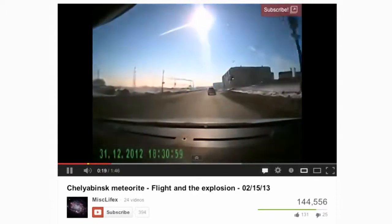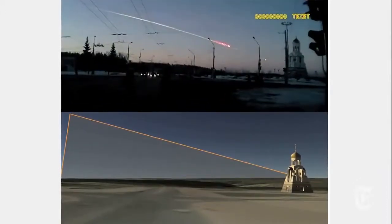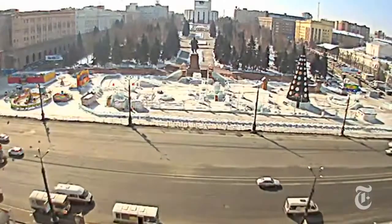One blogger in Stockholm, though not a scientist, immediately began figuring out how to use the footage to reconstruct the meteor's path. When all these videos started coming out, I was watching a lot of them, and then I realized that some of these you might actually be able to find where these videos were taken from. The one that I ended up using in my original blog post actually doesn't even show the meteor at all.